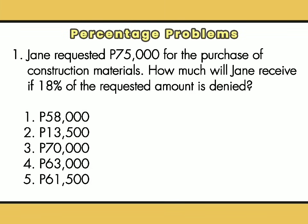Number 1. Jane requested 75,000 pesos for the purchase of construction materials. How much will Jane receive if 18% of the requested amount is denied? 1. 58,000 pesos, 2. 13,500 pesos, 3. 70,000 pesos, 4. 63,000 pesos, or 5. 61,500 pesos. The correct answer is choice 5, 61,500 pesos.